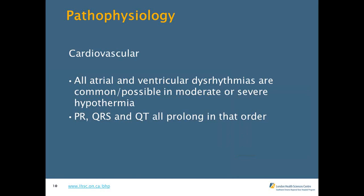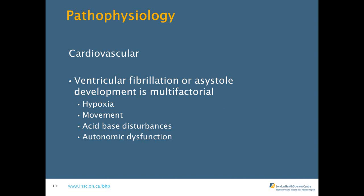Furthermore, basically any atrial and ventricular dysrhythmias are common or possible in moderate or severe hypothermia. The reason for that is all of your intervals prolong, and the PR, QRS, and the QT all prolong in that order. So any of these dysrhythmias are likely or probable. VFib is the most common rhythm. And looking at VFib and asystole, it is multifactorial.